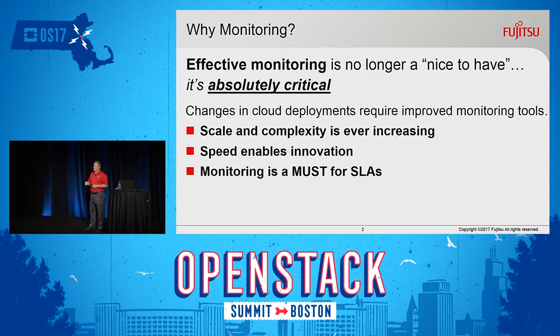Speed enables innovation. And what I mean by that is the more we move on, the faster this becomes. So you can now spin up an environment within seconds. And that environment may only last a couple of hours, a couple of days before they take it back down. Unlike the old style bare metal where you're using that hardware for years and years. In those cases, you need to have that monitoring to continue to see what's happening in those environments, who's using those environments.